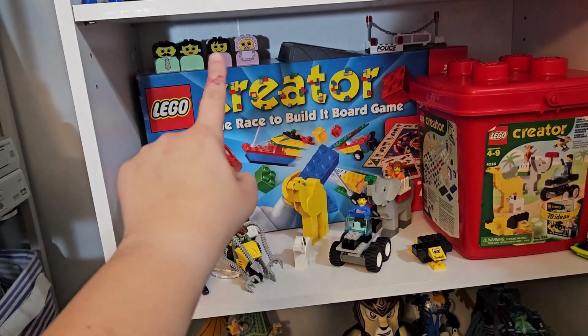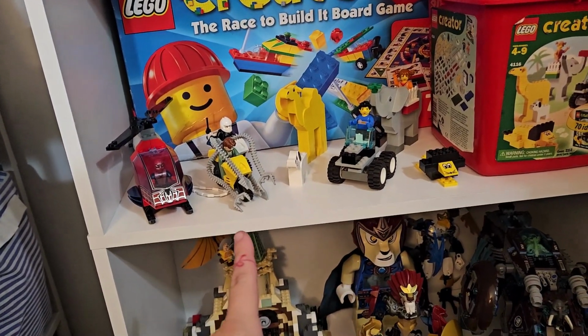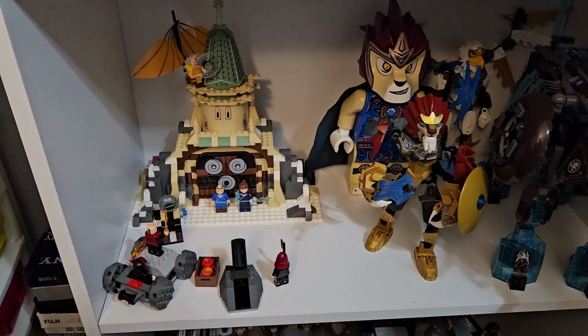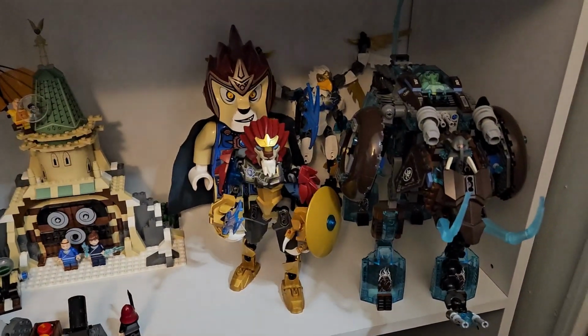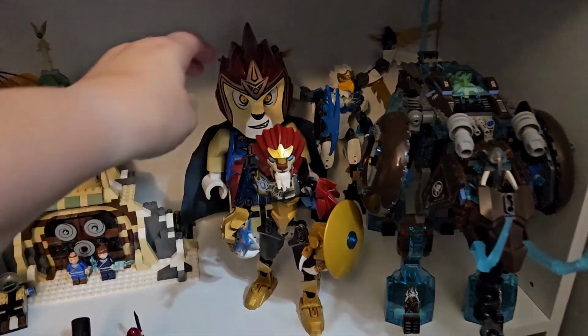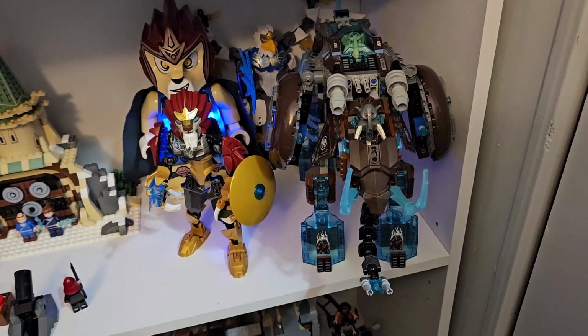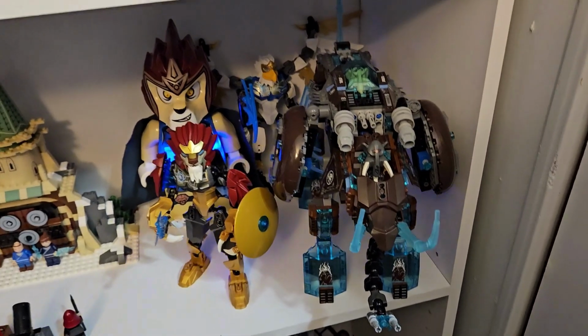We got those from a garage sale. I played with those a lot. Junior Spider-Man. Lego Avatar, the Air Temple, and then a bunch of different Chima, 2 buildable figures. This is an alarm clock and the, whatever this is called, Mammoth Stomper. This is a super cool set.